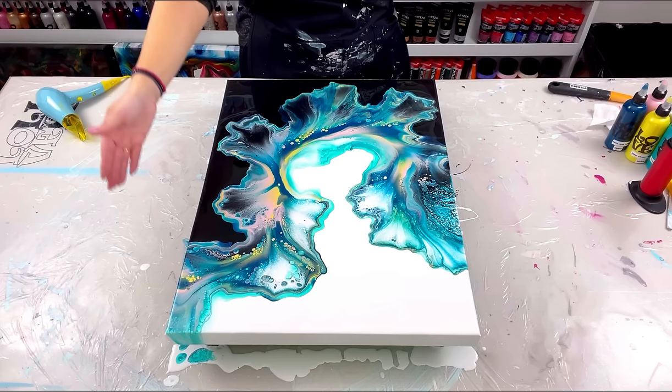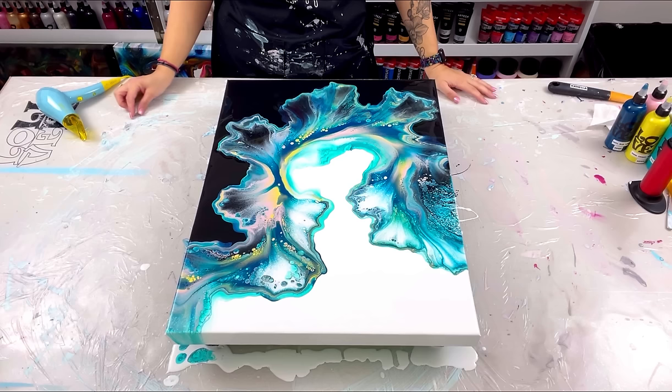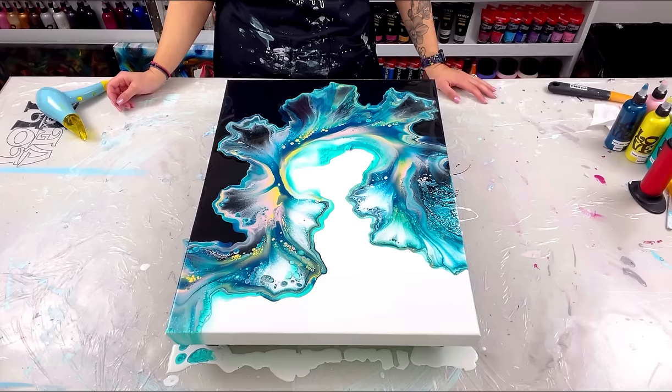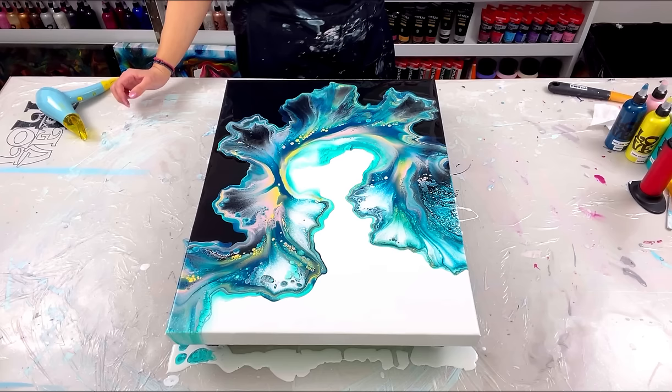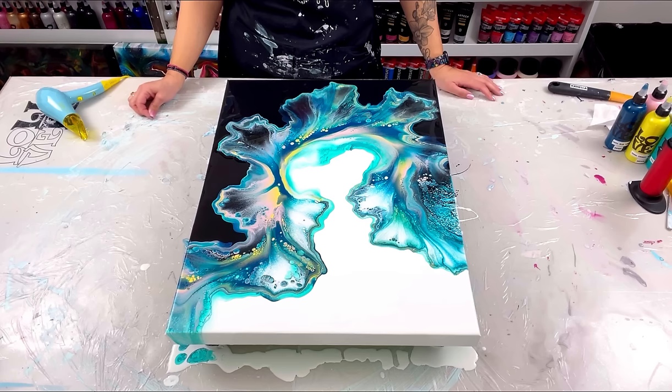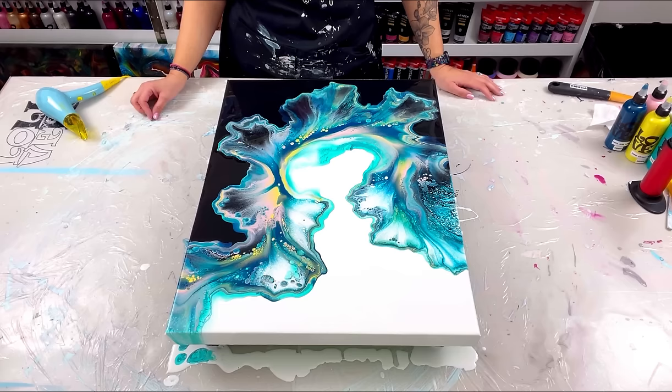This is perfect. Doing commission pieces makes me so nervous because it's a commission, and there's a lot riding on it. You gotta make sure you do it right and that the client loves it. I have been fortunate and lucky enough, knock on wood, that throughout my 5 years of doing art, I have never done a commission where a client said, I don't like it, do it again.